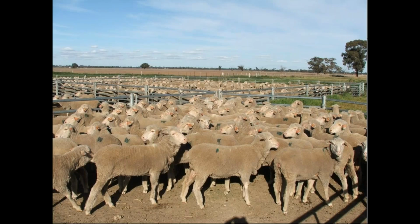Okay, here's another picture of the same ewes that you saw before, but this is at their first scanning. These ewes are 10 months of age, and they're weighing in excess of 50 kilos. So they're right on target for that 60 plus kilos at the point of lambing.